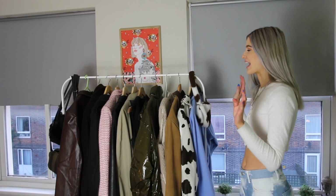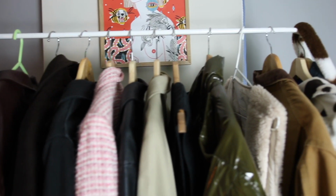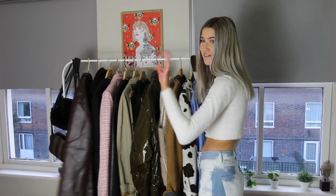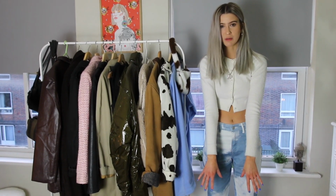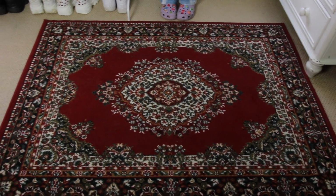And that's my chest of drawers here. Okay, so here we have my clothes rail, which I love as well. I have quite a lot of coats on there at the moment, just realised. Got this leather jacket the other day, brown leather jacket, love it, it's my favourite. And under there we have all my buffaloes and then Leo shoes. And also we have my rug here, which is one of my favourite parts of my room. And I got this from Argos, I think, and it was so cheap, but I love this rug so much. I think it just makes my room.